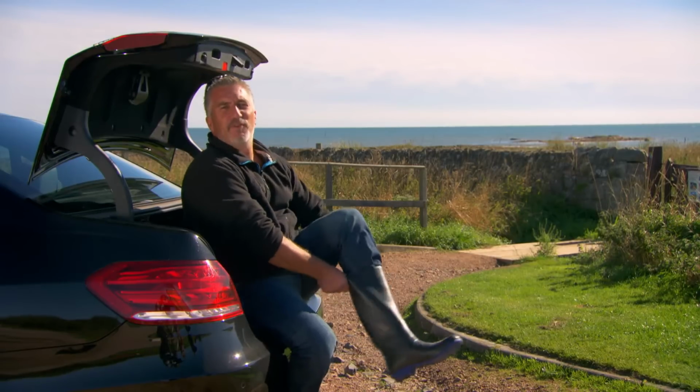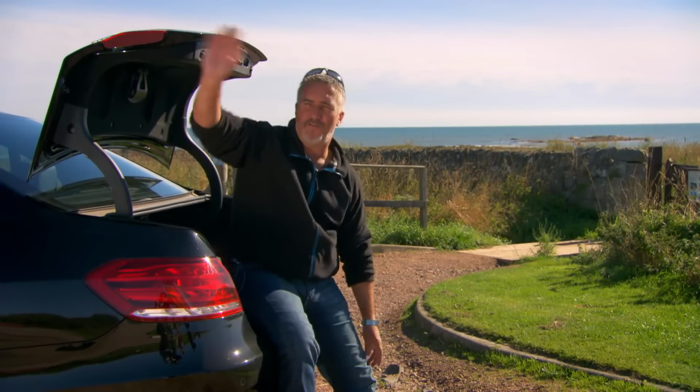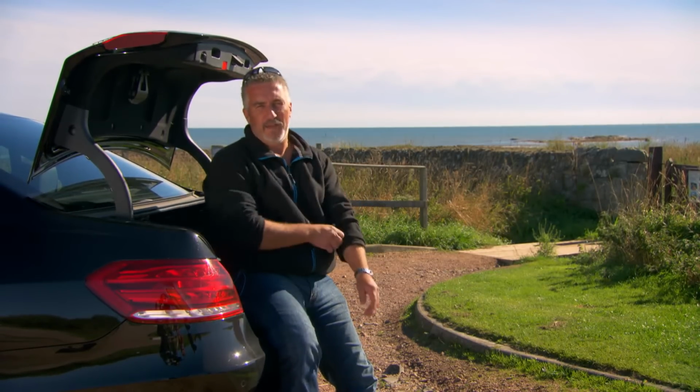Well, I'm here today in a beautiful part of the world on the east coast of Scotland. St Andrews is about 4 miles that way, and the day is glorious. Now, I'm here today to meet a lady who knows a little bit about seaweed. Now, we all know it goes into savoury, but apparently she says it goes into sweet things too. I'm not convinced.